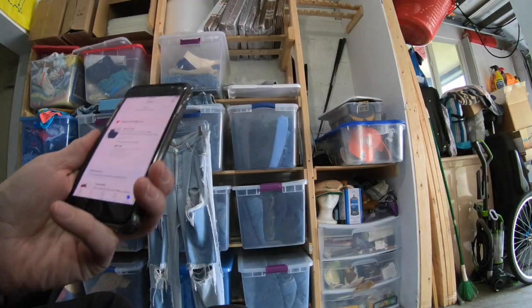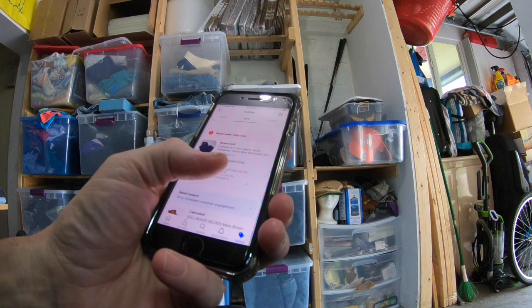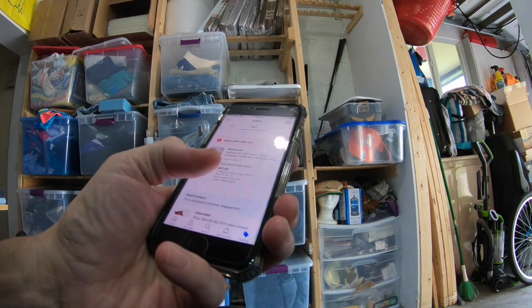All right, so just going from the bins. I got a few orders I got to pack up for the mailman, and then we'll go through the haul. All right, first item up is a pair of Carhartt work pants. I took an offer of $21, had them listed for $24.75. They're in bin 6.